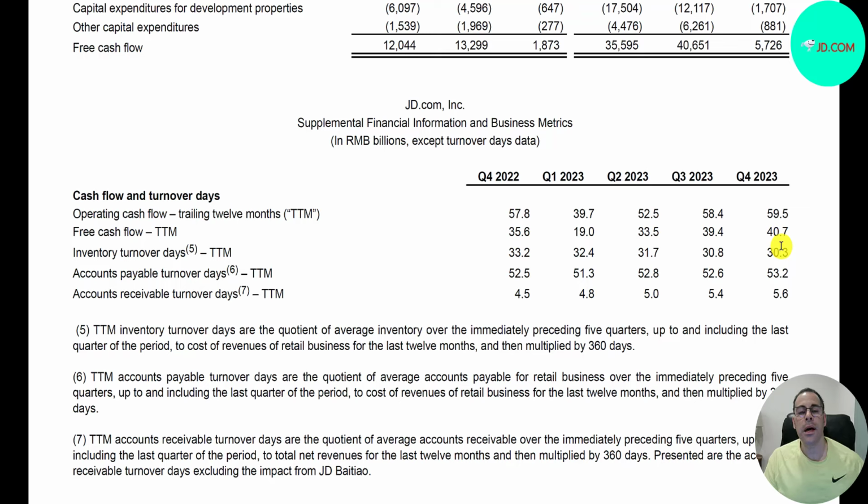That's how many times a company sold and replaced its inventory over a certain period. The lower the inventory turnover, the more it implies a company has weak sales. But if it's really high, that indicates really strong sales, but it could indicate insufficient inventory. So there's definitely a balance, like with anything else. You don't want it too high or too low. Theoretically, the higher the better, as long as you're replacing your inventory quickly and you're not running out of product.